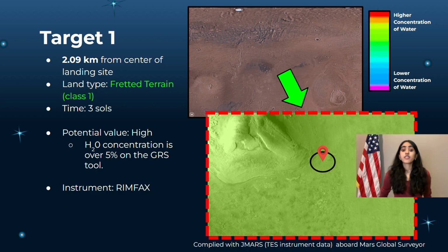Here we have an image of our first target, and it's around 2 kilometers from the center of our landing site. We have labeled our first target as fretted terrain, meaning that it is a very safe area, and it is labeled Class 1 due to the fact that it's not going to be dangerous for our rover to traverse, and there is a low dust abundance and a low rock abundance. Rock abundance tends to make a rover mission more tricky and more dangerous.